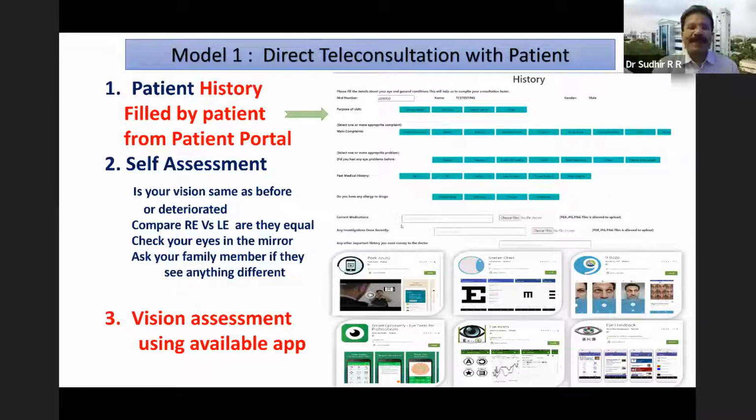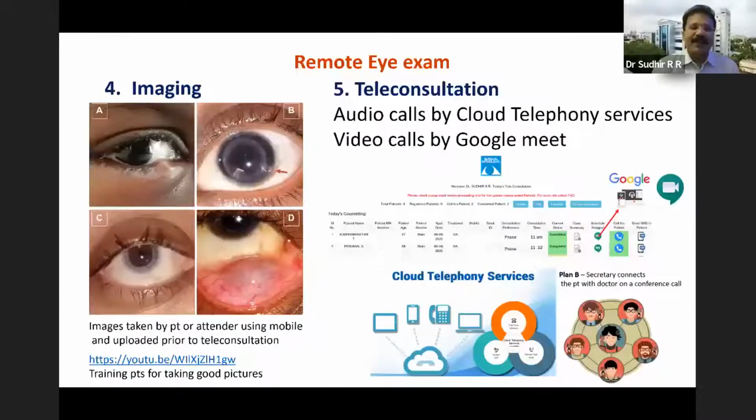So we developed a patient portal where the patient can automatically do their history, and they can do a self-assessment. They can do a vision assessment using available apps, and they can also take pictures using their mobile and upload these pictures. In case they have old reports, they can be uploaded.